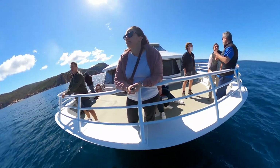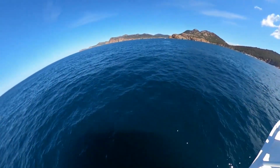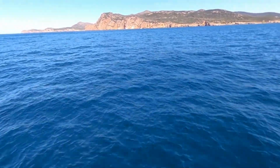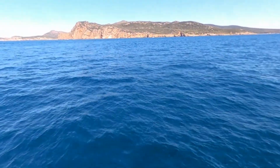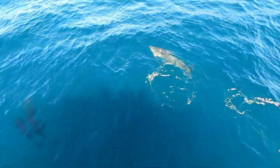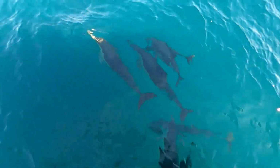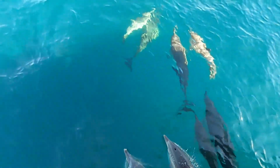I plonked myself in the middle of the front of the boat, that's called the bow, and I got the most awesome footage of the dolphins right down there on my GoPro, and I'm just going to throw you up some footage here. So we've got some common dolphins here with some babies. I think some of the smallest babies you'll ever see. I reckon these guys are probably 2 or 3 days old.